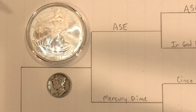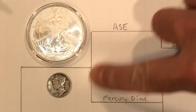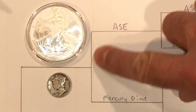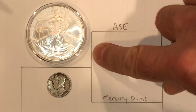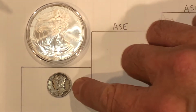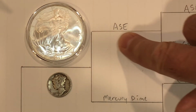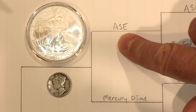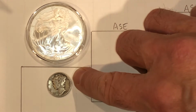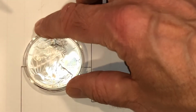Next is another big versus little matchup. You've got the American Standard, the American Silver Eagle, versus the little mighty Mercury Dime. Ladies and gentlemen, this is actually a very tough one, considering the premiums here. This dime is really going to hold its own, but in this case, it's hard to beat the American Silver Eagle, the American Standard, the world standard for silver bullion. So we're going to say goodbye to a fan favorite, the Mercury Dime. Move on, American Silver Eagle.